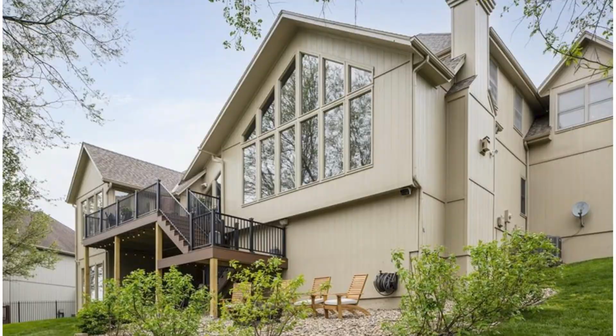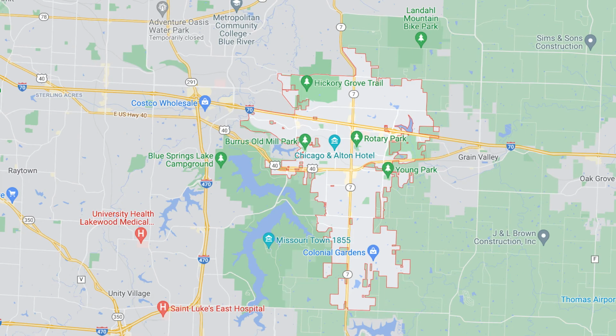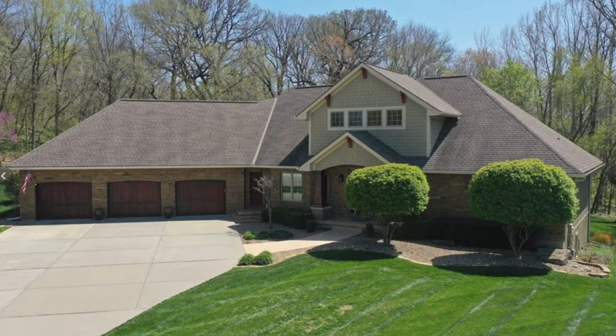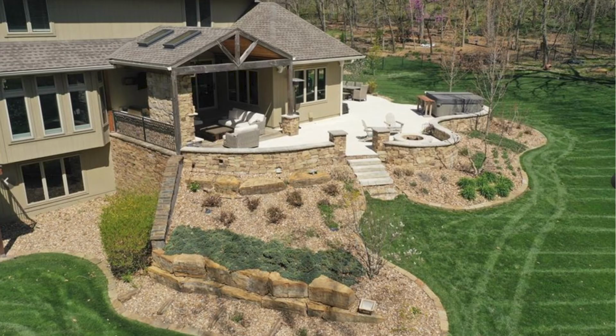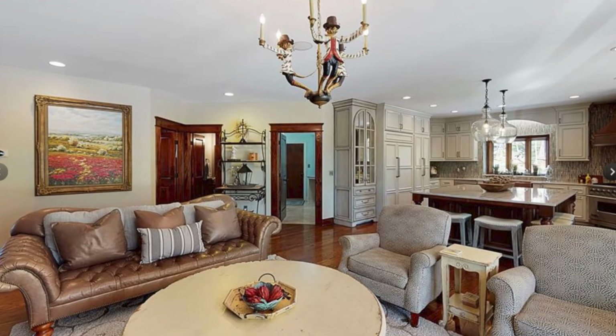The last home I'm going to show you today in the $700,000 range is in Blue Springs, Missouri. And you can see in the map here that it is a little bit farther out. The farther out you go from the city center, the more square footage you're going to get for your dollar. So again, this one sold for $701,000, and it has 5 bedrooms, 4 full baths, 2 half baths, and is 6,700 square feet. Blue Springs has a great school system as well, and they do have a wonderful public school, so that's a draw here as well. Look at that backyard. So you've got a ton of space here.